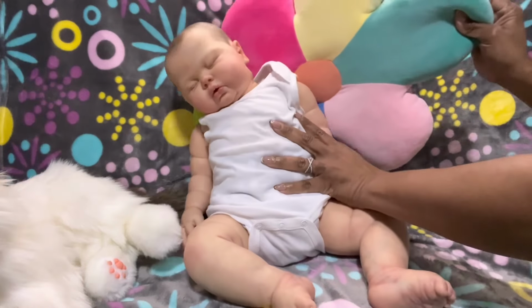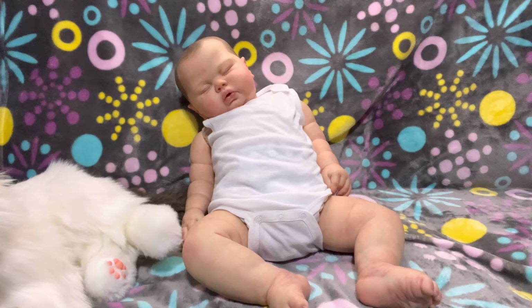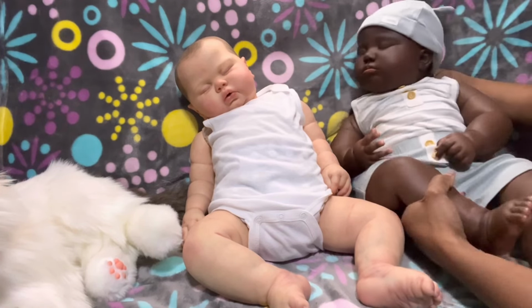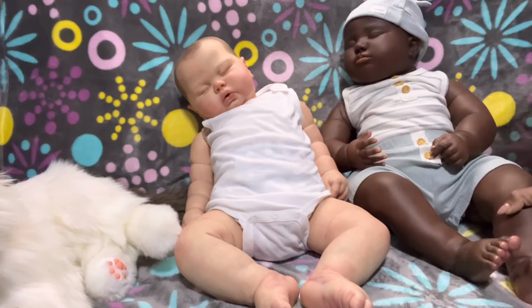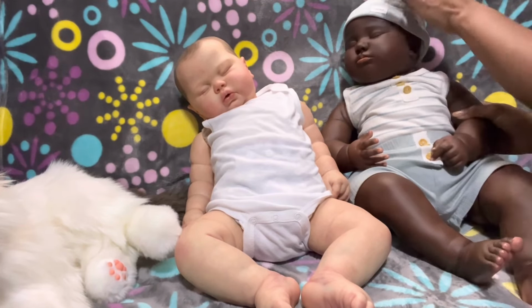Might get rid of this pillow so you guys can see better. All right. Here's my baby, my chunker. Of course, you guys, I was going to be comparing it to the June sculpt. I sure am, because that's what I have.